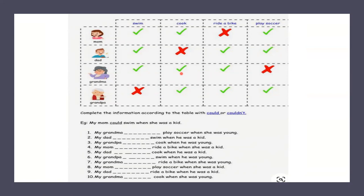Why do we say could and couldn't here? Because we speak about their abilities in the past. We talked about their abilities in the past. To that I can say could, couldn't, could, couldn't, could, couldn't.